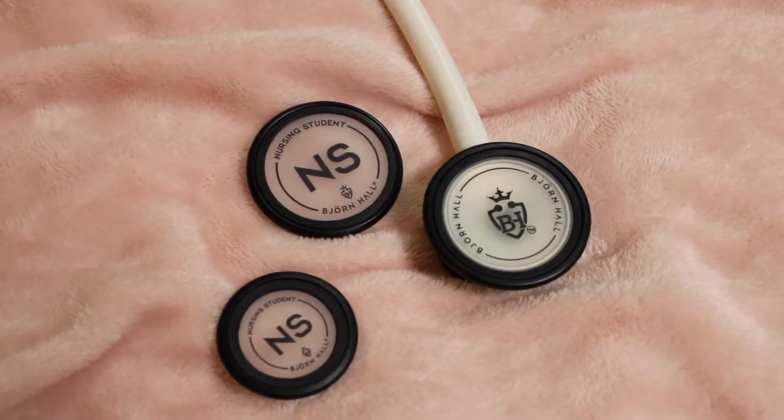Basically, I'm going to have to watch the video to figure out how to put these on, but these go on the stethoscope part. So the actual diaphragm that you set on a patient's chest, this is what you can put on it instead, to replace it. When she asked me if I wanted her to include these, of course I said yes, because I love being able to tell patients that I'm a nursing student and I am learning. But these are just really great, and I know that they're going to give my stethoscope some extra personality that other people may not have.